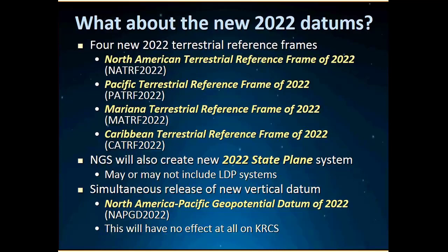Anyhow, so those are the terrestrial reference frames, and we will create a new state plane system to go along with that, the State Plane Coordinate System of 2022, which I'm project manager for. And we don't know yet, we're actually soliciting input, we're going to start doing that soon, but whether that would include LDP coordinate type projections, we don't know. So it is possible that the KRCS could become a part of state plane in 2022. I'll get to that in a minute.